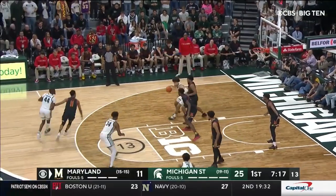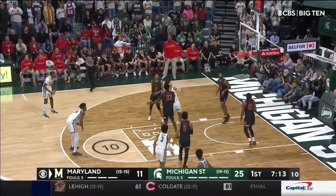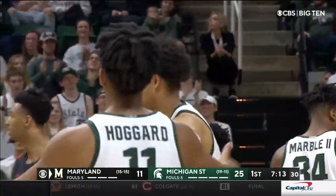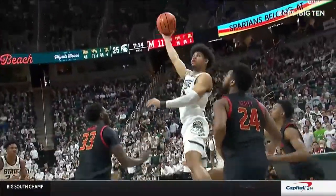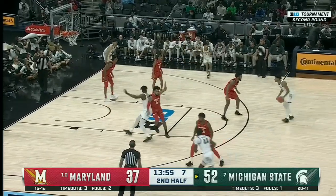Michigan State starting to post up a little bit more frequently in their offensive sets. Hall with the offhand. Malik Hall gets it to go. And the foul. Watch the post position. You can bang, you can hit, and he doesn't quit here as a double team comes in and he sees that double and extends it. Maryland really playing that high-low.